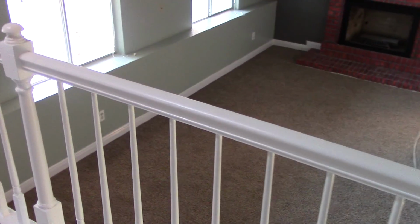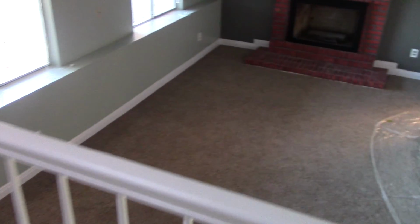So light switch right here, and it turns that on. We have a walk-in closet right there. Nice little closet. All right, so just a little more of a look. Come down the stairs. There's some space.